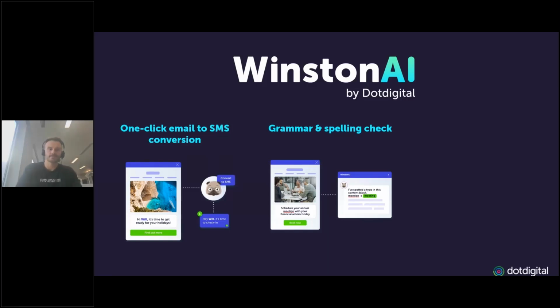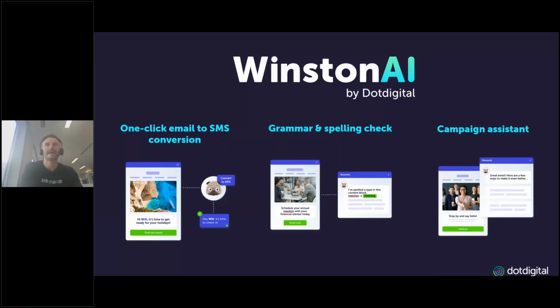And finally, the campaign assistant. So here, Winston AI is looking at the overall tone and the structure of your emails. We work with lots of charity clients who want to know that their tone is connecting with their audience, compared to potentially some of our e-commerce or even sports brands. There's a huge difference there. Winston AI can make recommendations, make recommendations for rewrites, or just sense check you're on the right path.